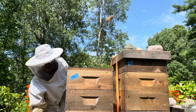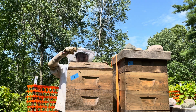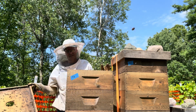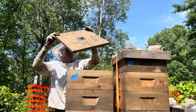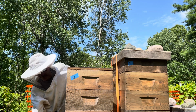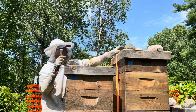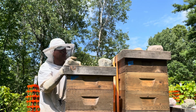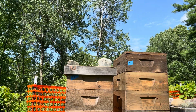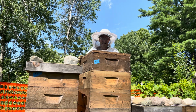All right. Pouring out. That is a bunch of pissed off bees. Everybody is running a little bit hot today, and I am hot today. So we're just making sure that one of these colonies in honey production doesn't swarm. I forgot, this one needed a footstool.